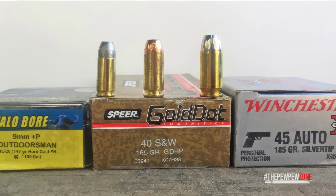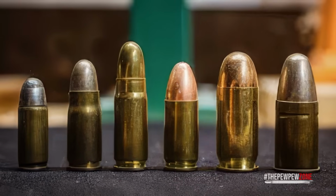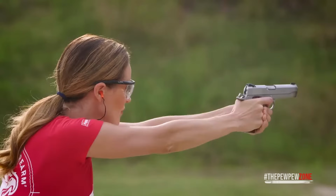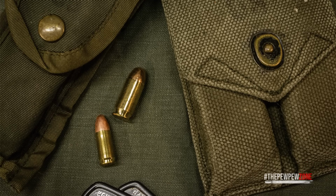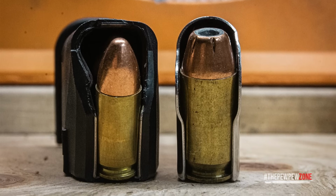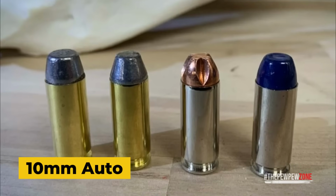However, it's not without trade-offs. Recoil is stouter than 9mm, which can affect follow-up shots for some shooters, and magazine capacity is lower, typically 7 to 10 rounds in pistols like the 1911 or Glock 21. For you experienced shooters, though, the .45's recoil is manageable with proper technique, and its proven track record makes it a favorite for those who prioritize stopping power over capacity.